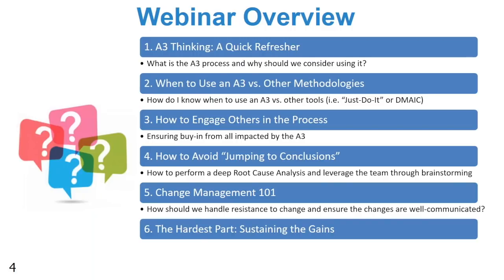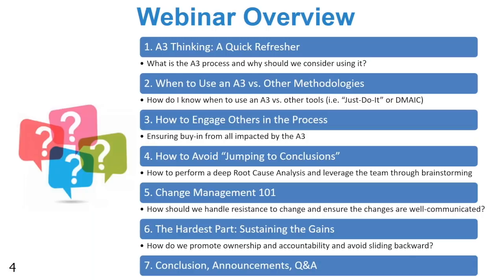So the hardest part of any project, I would say, is sustaining the gains. How do we avoid sliding back into the condition that we were in before we started the A3 process? So we'll talk about promoting ownership. That's a word I like to use instead of accountability. And then also something that I use called a control plan. And that really helps with sustaining a lot of the gains that we make.